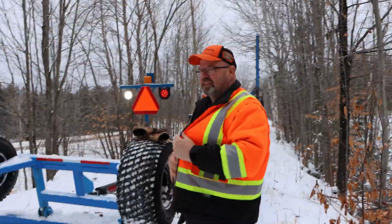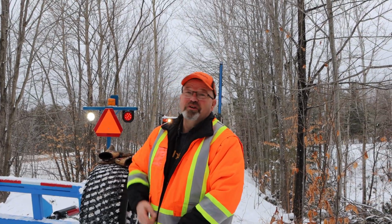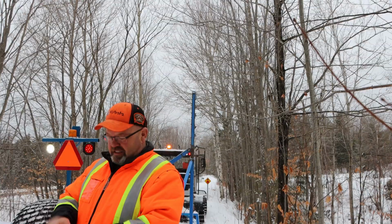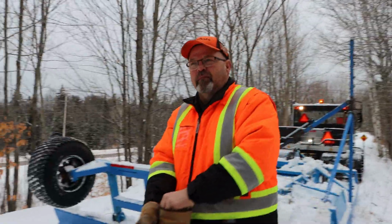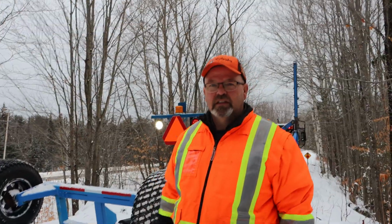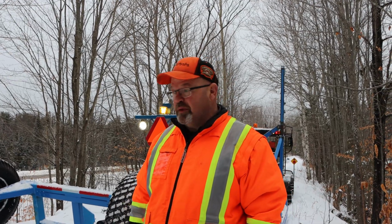Okay, Steve, we took a second to clean up the trailer there. I don't know what it's actually called. It's called a drag. So we cleaned up the drag because you were actually cutting all the limbs and stuff off the trail. Yeah. So you're dragging this thing behind you. And what are you trying to achieve when you're going through here? So what we're trying to do is get a nice, smooth, flat trail for people to ride on.